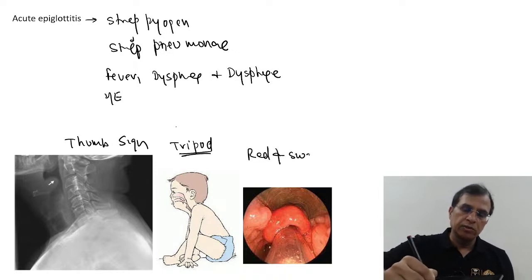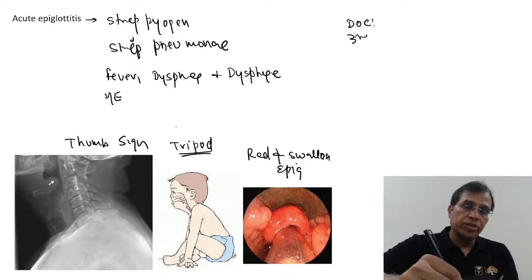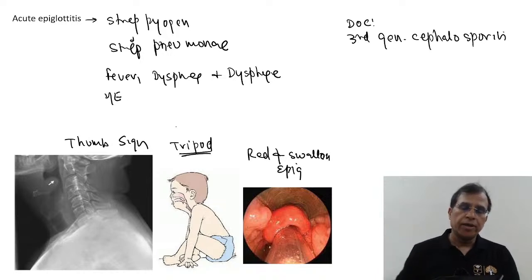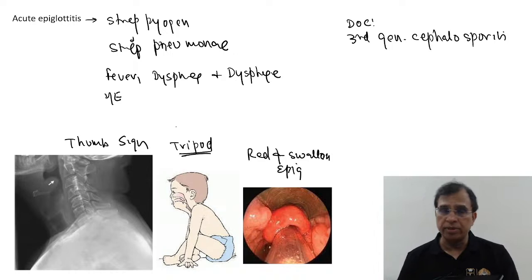Red and swollen epiglottis, because obviously the epiglottis will become red and swollen, and that's the very logical thing. So any of the three things can help you in making a diagnosis of epiglottitis, which is not a difficult diagnosis. And the last thing they ask you is drug of choice. Again, third generation cephalosporin. Okay, so if a child has dyspnea, dysphagia, fever, and with thumb sign or red swollen epiglottis or tripod position, and they ask what is a potential diagnosis, epiglottitis is the correct answer.